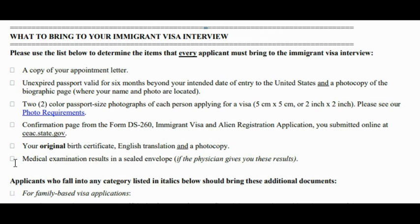So document number 6 is going to be the medical examination result in a sealed envelope. If the physician gives you this result, sometimes they might send the result to the embassy themselves, then you don't have to worry about that. But in case they give it to you, it's going to be in a sealed envelope. Make sure you don't open the envelope. Okay, don't open the envelope.